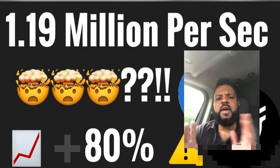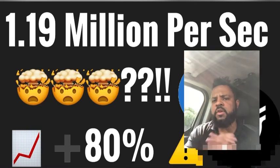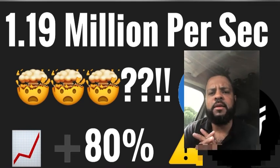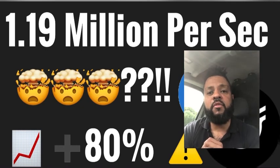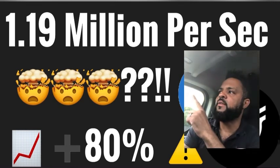Stellar had a massive wick, went straight up 80% and dropped back down overnight. Has that got anything to do with Protocol 19 and this 1.19 million transactions per second? Shall we have a look at Protocol 19? Yeah, let's check out this video right here, right now.